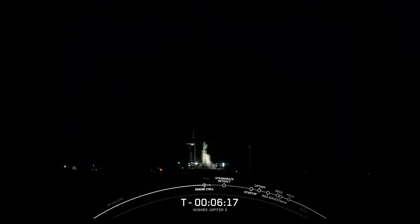Don't leave, because with liftoff just 6 minutes and 15 seconds from now, the vehicle and payload are healthy, and propellant load is well underway on the launch pad.